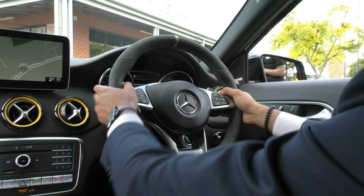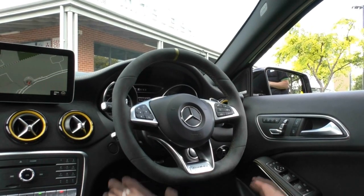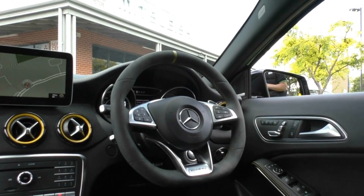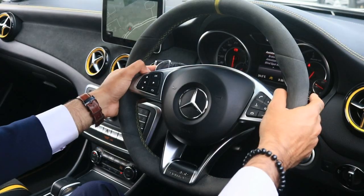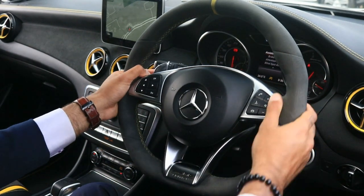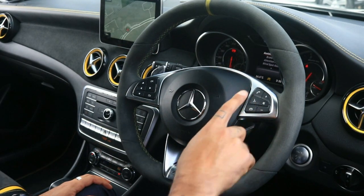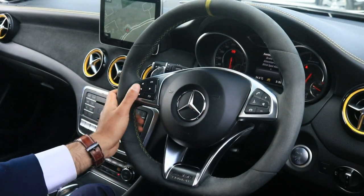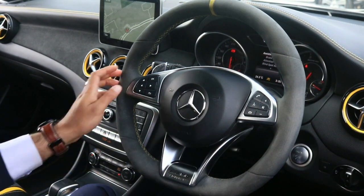Now on the steering wheel, very comfortable steering wheel to hold, and even when you are driving this car, it does add to the whole feel of the vehicle, gives you a feel of more control over the vehicle, I suppose. Behind the wheel you've got your alloy paddles, so up and down paddle shifters if you wanted to drive it in manual. All your media controls are on the right hand side, and on the left hand side you've got the menu controls for your digital display in the middle of the cluster.